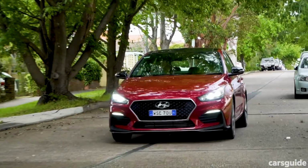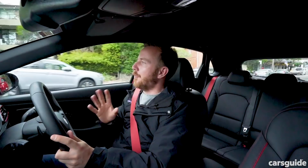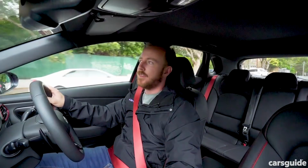Welcome then to the fastest and fanciest non-full-blown performance i30 there is, the i30 N-Line Premium Hatch. Now this one gets the turbocharged engine, it also gets a better gearbox, the 7-speed DCT, and in my opinion this is the best engine and gearbox combination in the i30 range.